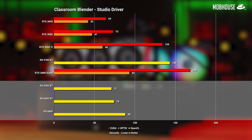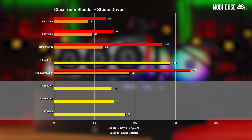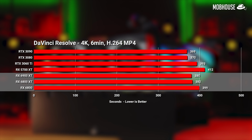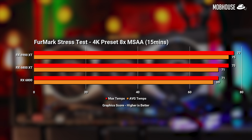In our Blender test with the classroom scene, the OpenCL from AMD's 6000 series loses ever so slightly by 10% to CUDA from the RTX 30 series, which is still pretty commendable right here. DaVinci Resolve shows us that things are very close right here, so it really doesn't matter which card you're using as long as it's current gen, no matter if it's from the red or green team. Finally, in our Firmware stress test, these cards show that their fancy vapor chamber coolers can definitely take the heat and cool things down. Okay, so what do we think about these RX 6000 series GPUs?